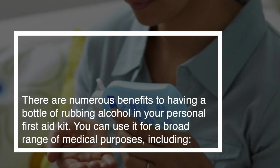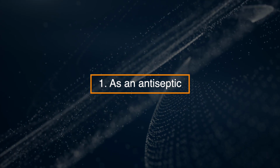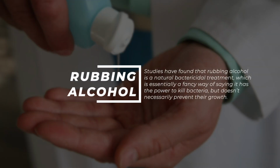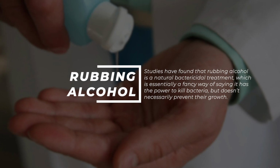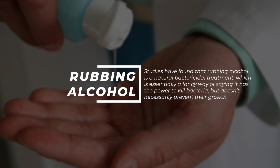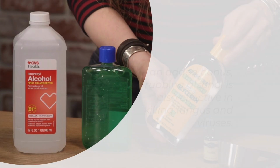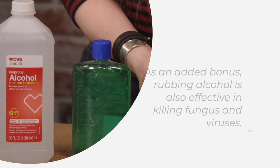You can use it for a broad range of medical purposes, including 1. As an antiseptic. Studies have shown that rubbing alcohol is a natural bactericidal treatment, which is essentially a fancy way of saying it has the power to kill bacteria, but doesn't necessarily prevent their growth. As an added bonus, rubbing alcohol is also effective in killing fungus and viruses.